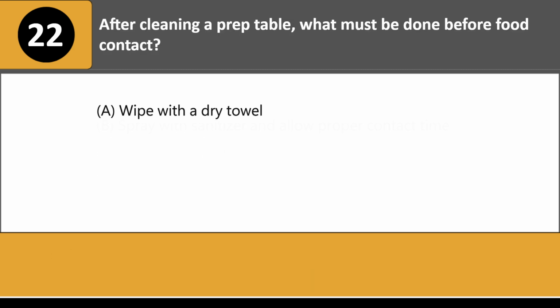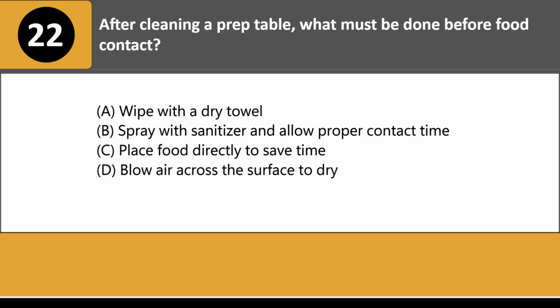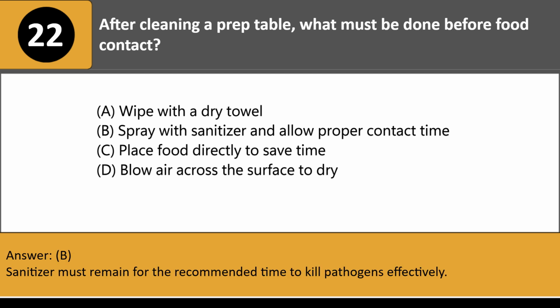After cleaning a prep table, what must be done before food contact? A. Wipe with a dry towel. B. Spray with sanitizer and allow proper contact time. C. Place food directly to save time. D. Blow air across the surface to dry. Answer, B. Sanitizer must remain for the recommended time to kill pathogens effectively.